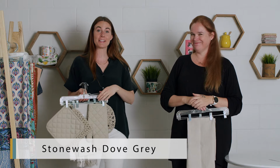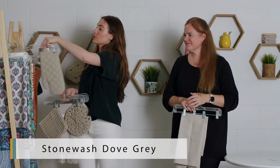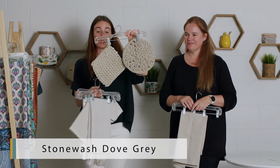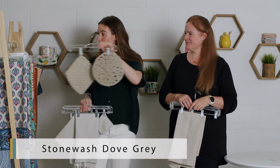A drawstring neckline. Correct. Pot holder and oven mitt. I still think they're the softest pot holders and oven mitts you'll ever find. We have our hand crocheted trivet and pot holder. This also makes a great trivet as well.